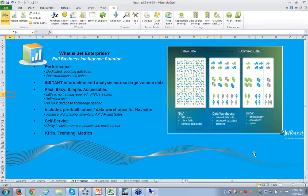Now, the three main advantages of a full business intelligence solution with JET Enterprise are first going to be consolidation and performance. So having the dedicated reporting database with data warehouse and cubes. Second is speed. Unlike a traditional reporting solution where you're having to query the live database, because you're working from a data warehouse and cube environment, and it is built for reporting, all of your analysis is going to be almost instantaneous. And then third is ease of use. So since the data is already organized, the typical end user doesn't need to know how the data relates together within the database.